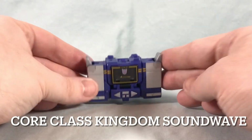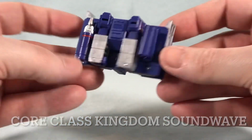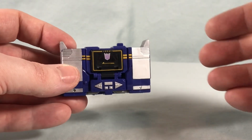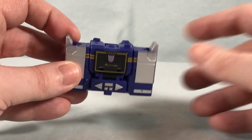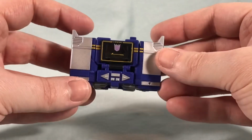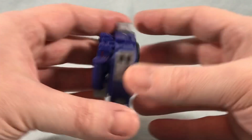So the number 7 spot goes to Core Class Kingdom Soundwave, and I wanted Core Class to get some kind of representation on this list because I've been having a lot of fun with them. They've gone back and started doing all the G1 characters in Core Class, and it's something that I didn't think I needed, but I've actually really enjoyed. I kind of hope it's something that continues. I would love to get a lot of the G1 characters in this same little Core Class because they're so fun to transform back and forth. And nice articulation, fun little figures. I'm really, really liking them.